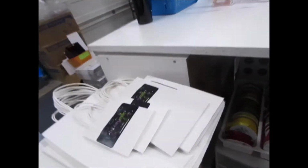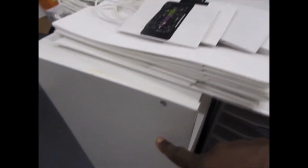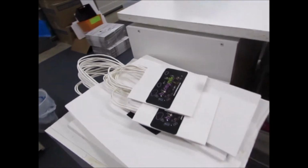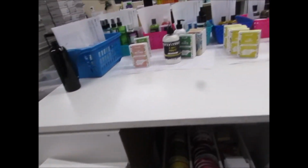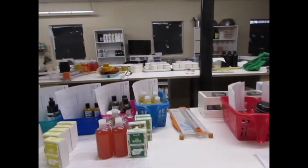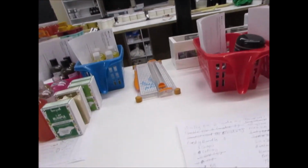And then these are normally hanging on the side. These are just bags for when people come to pick up their orders. They need to stay in this packaging area so that when they pick up, it's just right there. I don't have to search for them and go through a bin or anything like that.